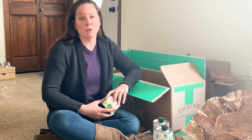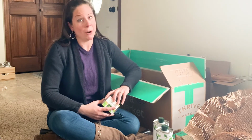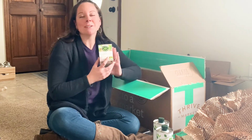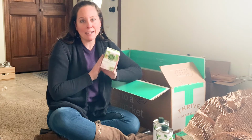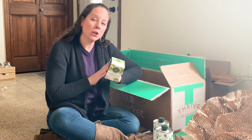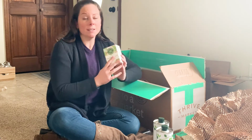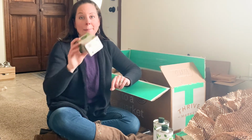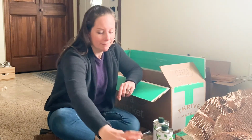I'm so happy we have more storage space in the house from trying to store all of these in our apartment. Okay, so next up is organic raspberry leaf. If you are a woman, this is great to drink anytime of your cycle, whether you are pregnant or nursing or anything like that. It is fantastic for all things women's health related. So anytime, a great option, organic raspberry leaf.